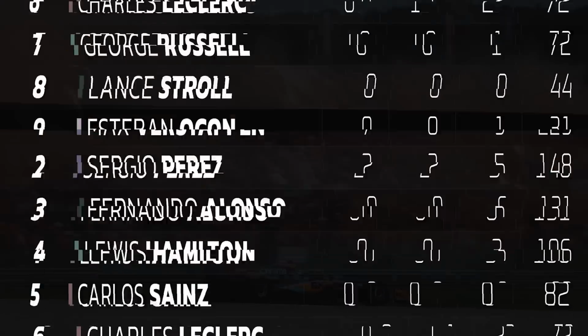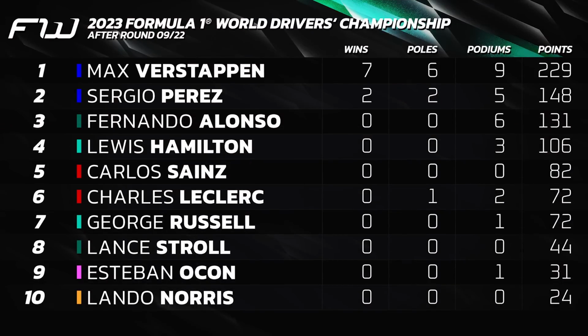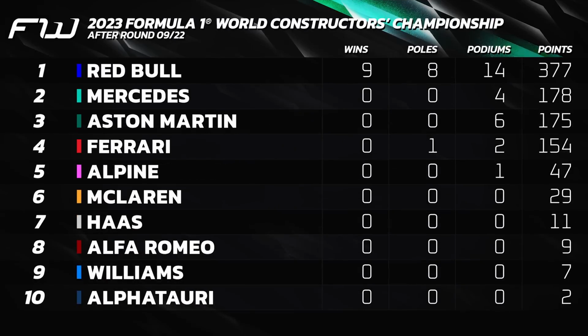Elsewhere, and for some bolder random picks, I fancy Alex Albon to make Q3 on Saturday. I'll go with Pierre Gasly to outqualify and outrace teammate Esteban Ocon. And do you know what? Yeah, let's say we get a little bit of chaos on Sunday, maybe a surprise rain shower that mixes things up and allows Logan Sargeant to get his first F1 point. I would love to see that on Sunday.